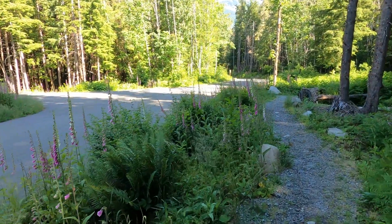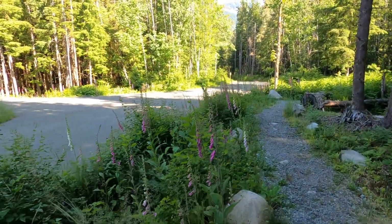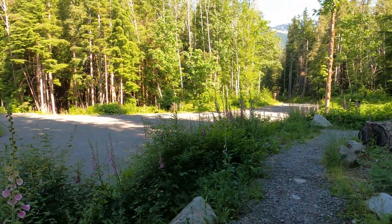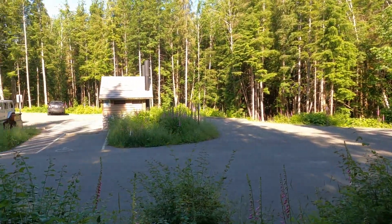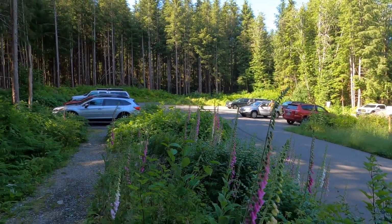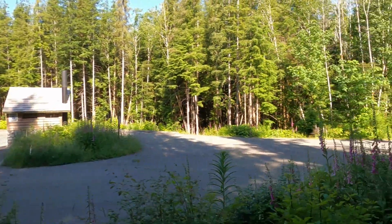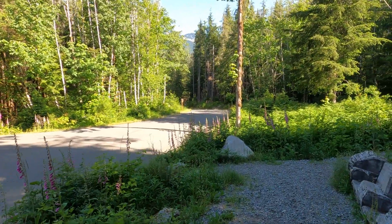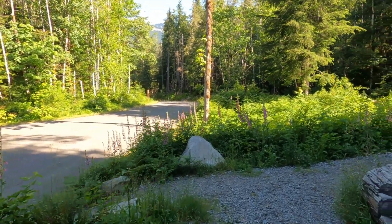Good morning. So we're at Granite Lakes Trailhead, just outside of North Bend, Washington, and got a nice vault toilet here and a parking lot for 40 cars. But this should be really fun. And the foxglove is in bloom.